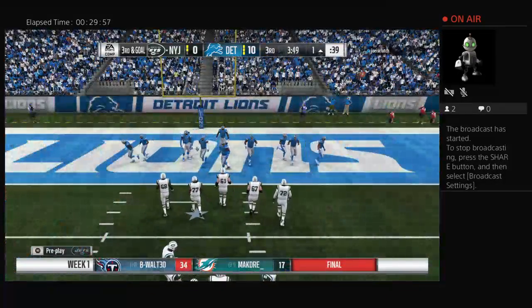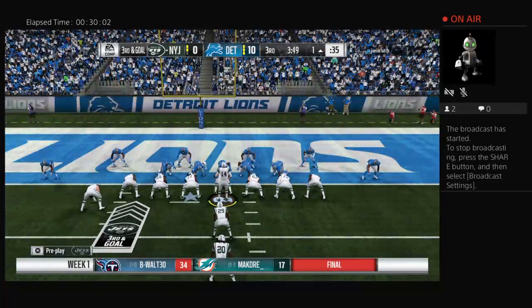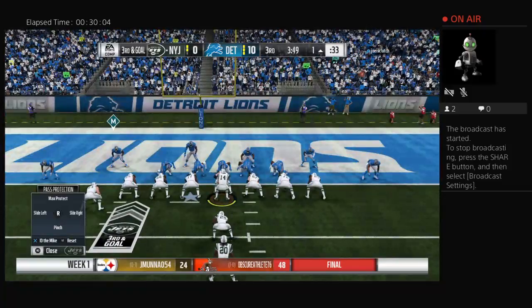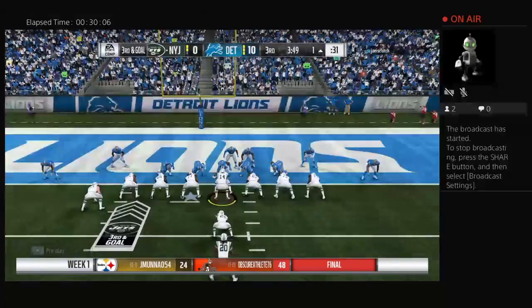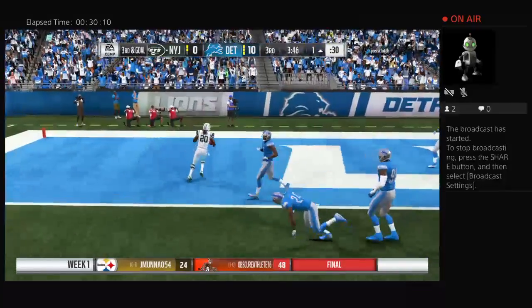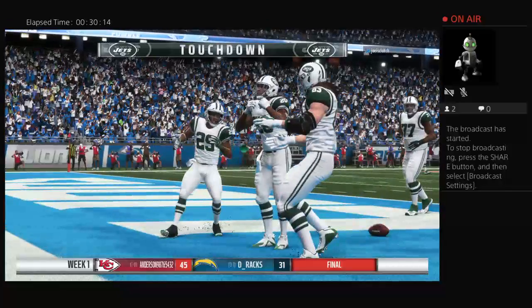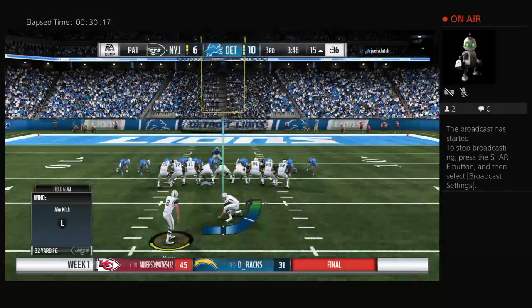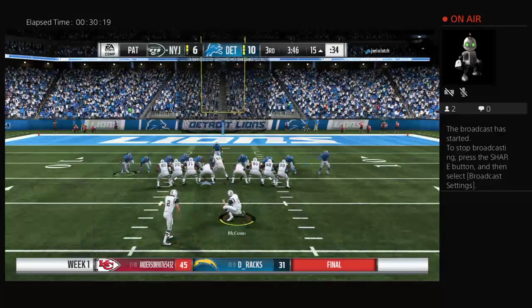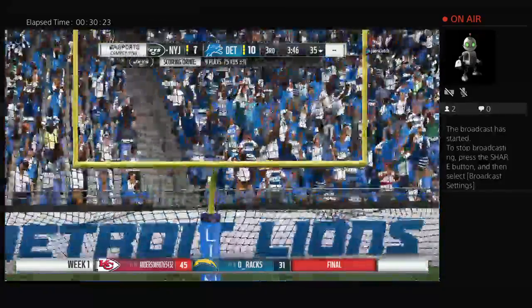This is third and goal. Still looking for the first points of the game. Here's Crowell. And he's into the end zone. Touchdown, Jets. Isaiah Crowell, his first touchdown as a New York Jet. And the Jets are able to make this a close game again.